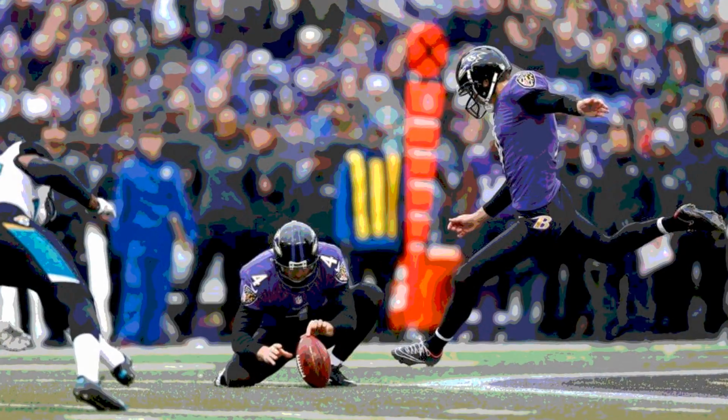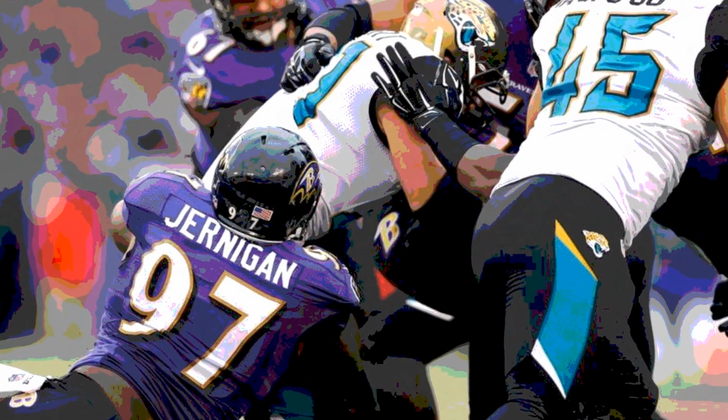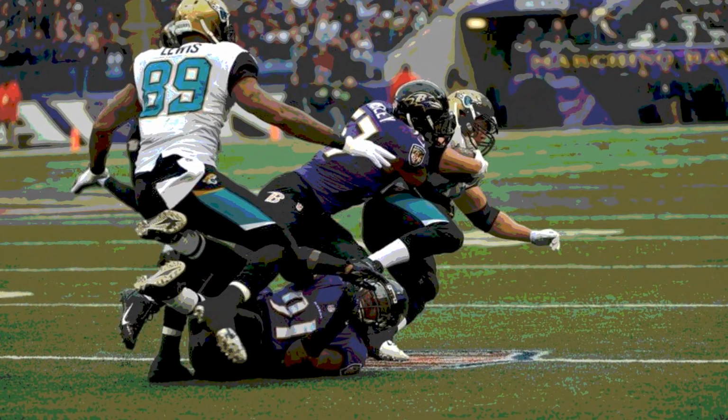They were faced with a 2nd and 6 from the 19. Toby Gerhart then ran for 9 yards and a first down as he brought the ball to the 28. Then on 2nd and 1 from the 37, Toby Gerhart ran for 4 yards and a first down as he brought the ball to the 41.